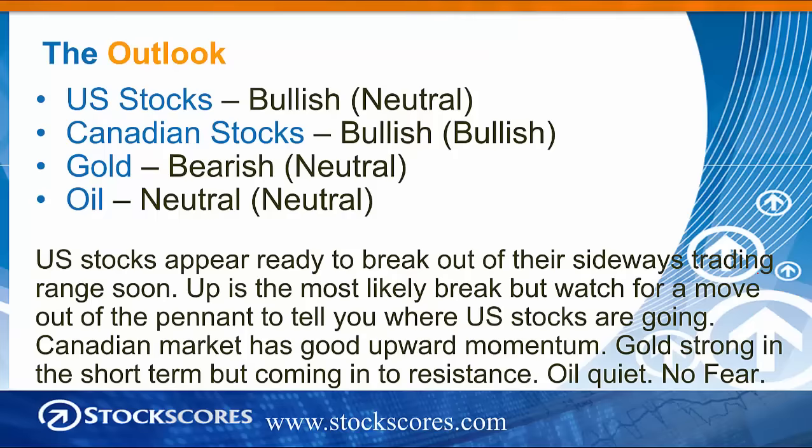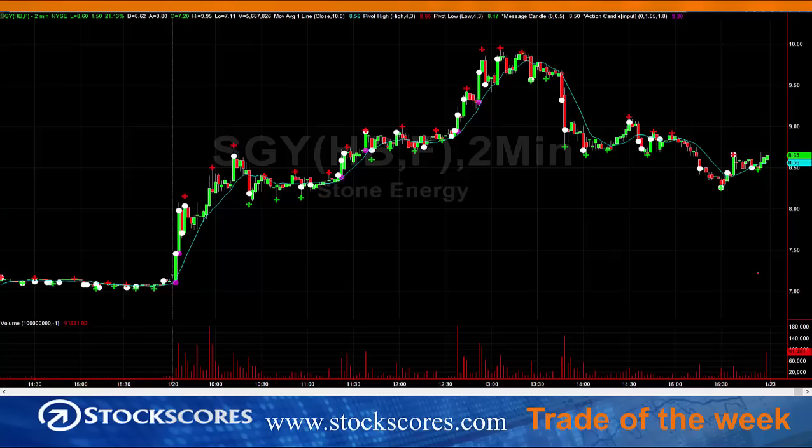U.S. stocks appear ready to break out of their sideways trading range soon. Up is the most likely break, but watch for a move out of the pennant that's on the daily chart to tell you where U.S. stocks are going. Canadian markets have good upward momentum and should continue, but becoming a little bit of a chase up here. Gold is strong in the short term, but it is coming into resistance. Longer term, it's negative. Oil, very quiet, and there's really no fear in the market.